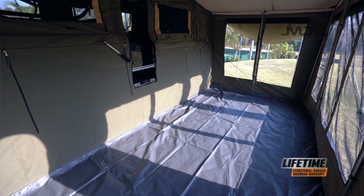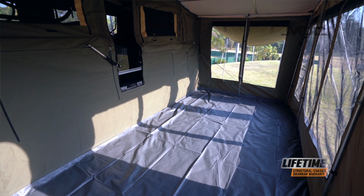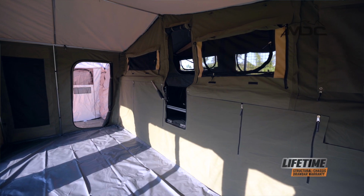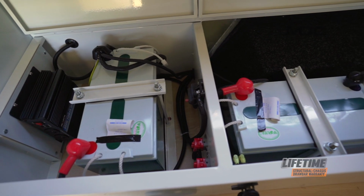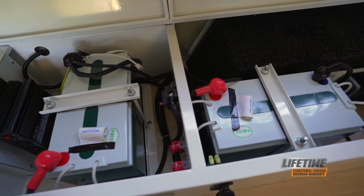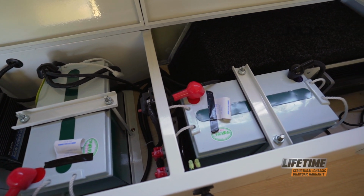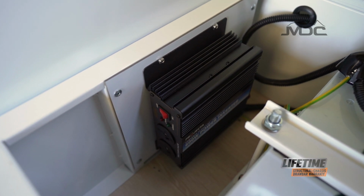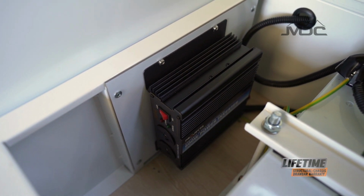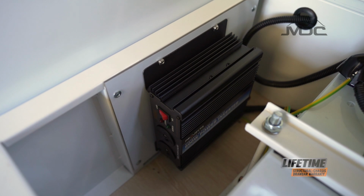With large windows combined with midge-proof mesh, the annex can be opened up for bug-free summer comfort or closed up for protection from the weather. Power is supplied by 2 100-amp AGM batteries that are charged with a quality Projecta 7-stage charger. A 600-watt inverter is supplied as standard to power small 240-volt appliances.